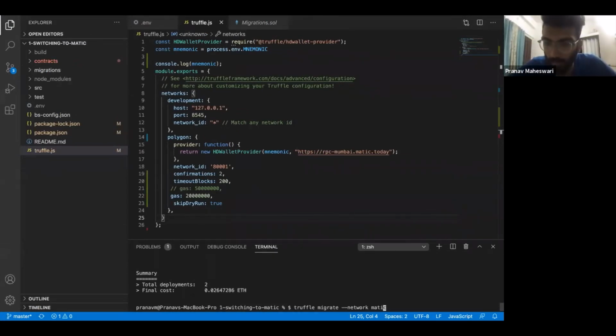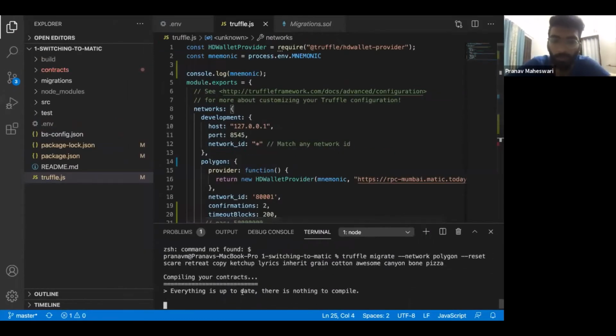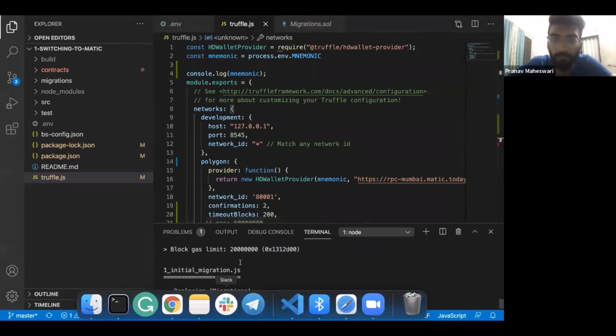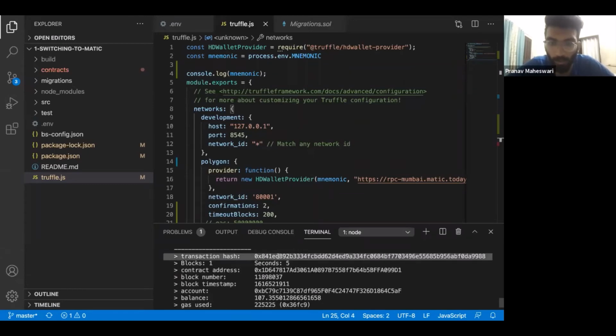and change this to Polygon --reset. Let's just deploy this using Truffle. I hope you are able to see. Let me just increase the screen size. Right, so see, you can see it is getting deployed. Let's just copy the transaction hash and see that it's getting deployed.